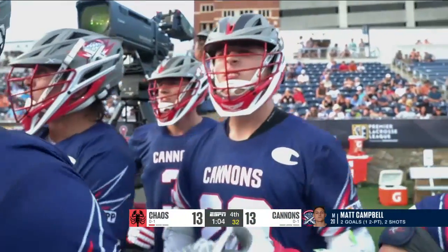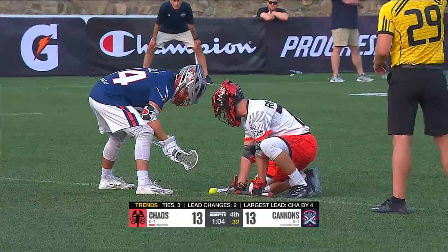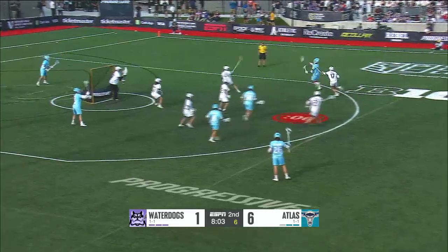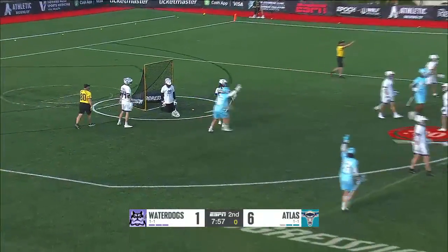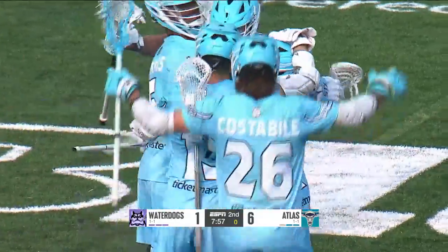Drawing up a two-point play when the other team knows that's what you need is one of the harder things to do offensively. The table, you got to watch your glass. Knock it off the table. Gray calling for it, gets it and scores! Chris Gray, a rocket from deep.